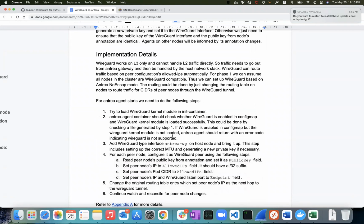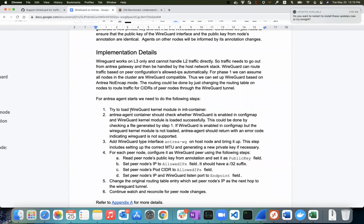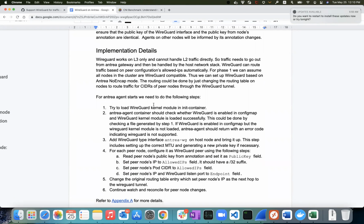And the first step: even though we do not need to install the kernel module, we still can try to load the kernel module in the init container. And maybe we can save the results to a file for the future check of the Antrea agent.